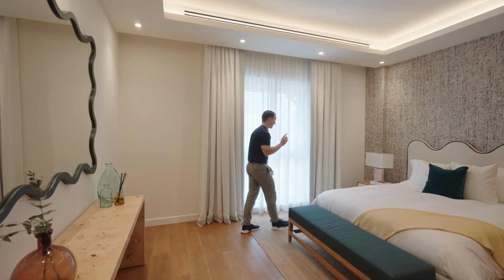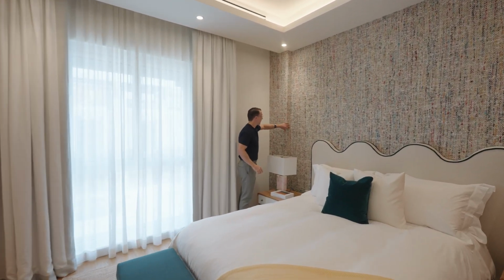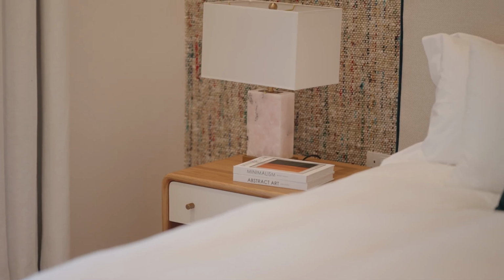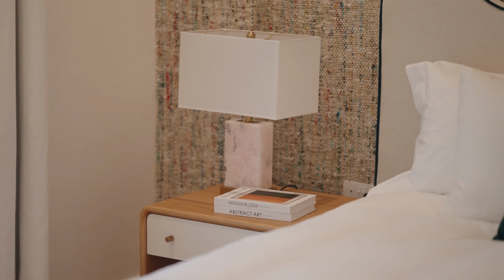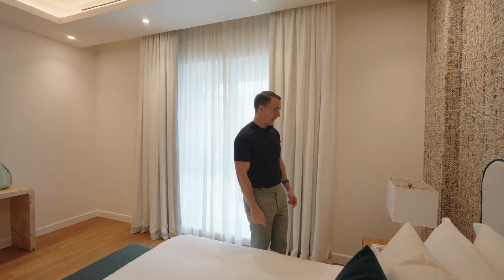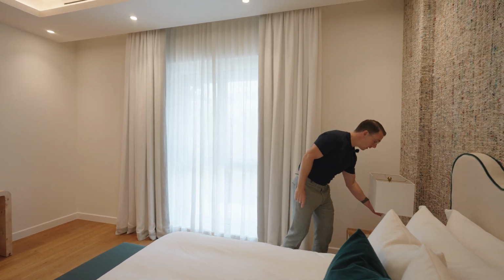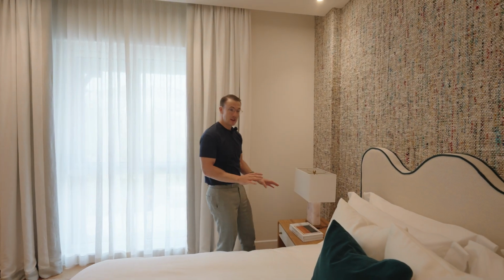Now look at this. This is a real feature wall. This bouclé wall covering is amazing. Just look at the colours in there and the texture. This was actually imported from Belgium and I absolutely love it. Of course, they've built the plug socket and switches into the back wall of the bedroom. Again, we've got two solid marble lamps on either side of the bed and some really nice accessories.